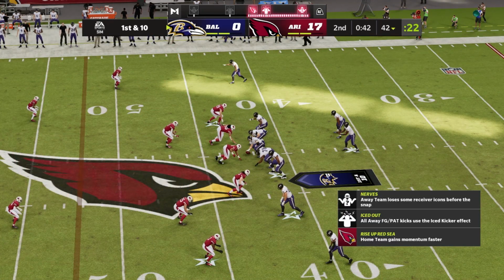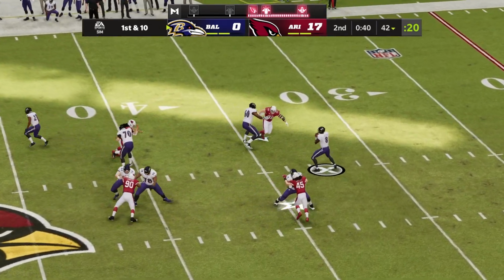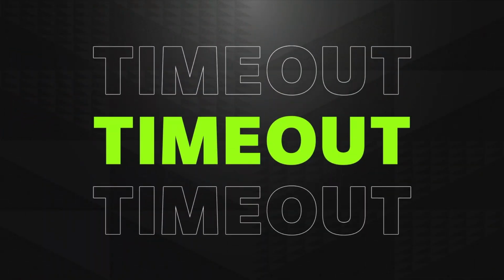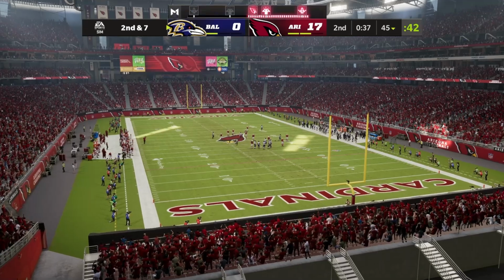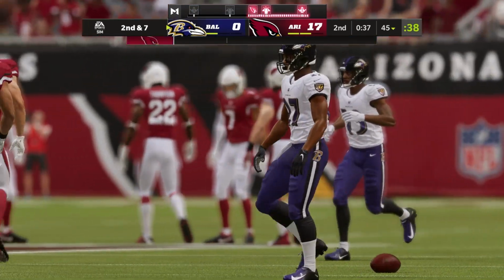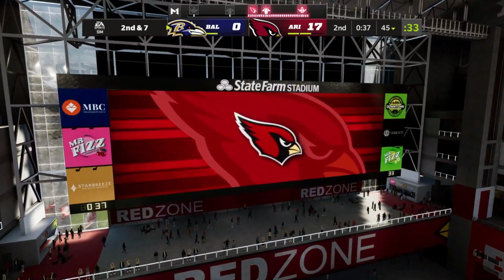You know, if they could just get 3 out of this, there's something about narrowing it to a 2-score game at half that makes it feel like much less of an obstacle. He'll check this down to Dobbins out of the backfield. The Ravens going to use the second of their timeouts as the clock will stop with 37 seconds to play in this first half.